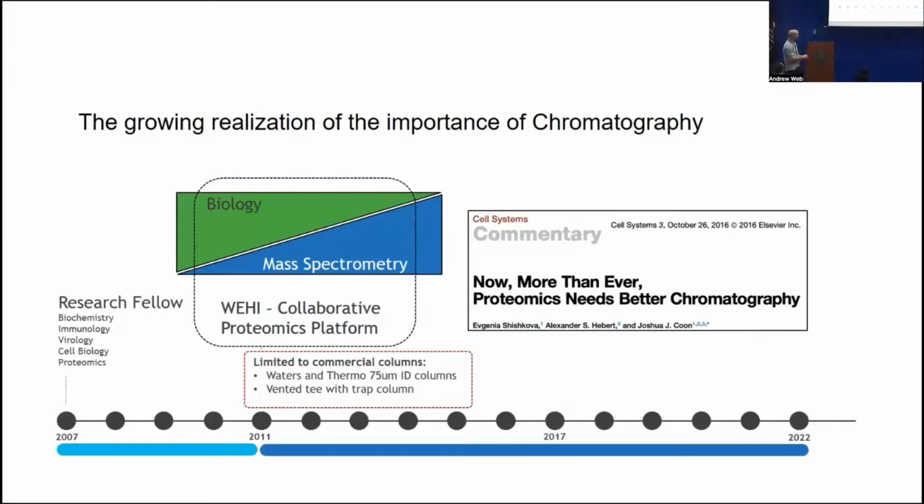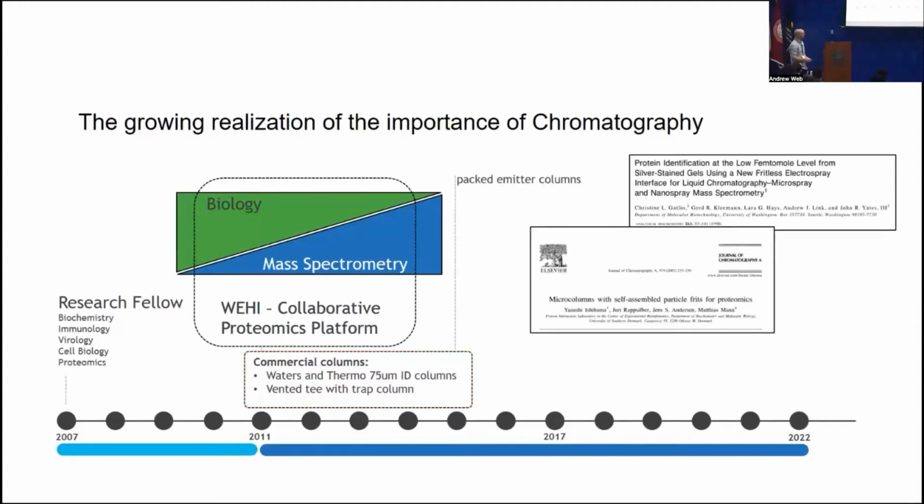It was a few years later when we started really thinking about this, and it coincided with Joshua writing this editorial talking about why chromatography is really important. It was also at this time that I'd visited a few of the big labs. A postdoc of mine had visited John Yates's lab. I had visited Matthias Mann's lab and saw that they were using packed emitter columns. And we thought, great, we've got to get into these packed emitter columns.